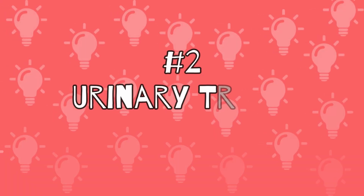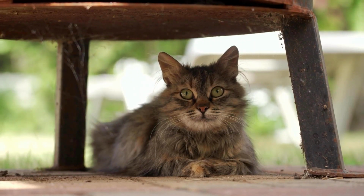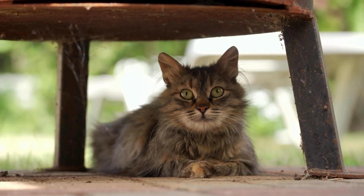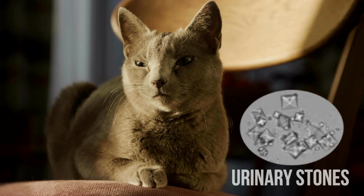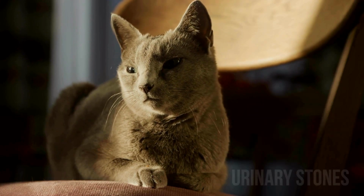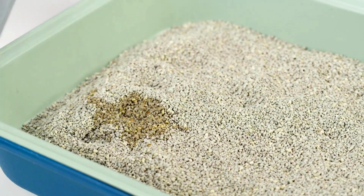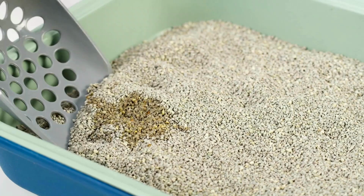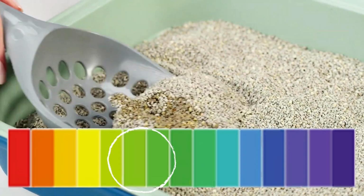Number 2, urinary tract diseases. Various illnesses can occur in the urinary tract of cats. For example, there are urinary stones, which are also known as kidney or bladder stones, depending on their location. You can prevent the formation of urinary stones by ensuring that the pH value of your indoor feline's urine is within the normal range. Your veterinarian can easily check this and tell you how to adjust their diet if necessary.